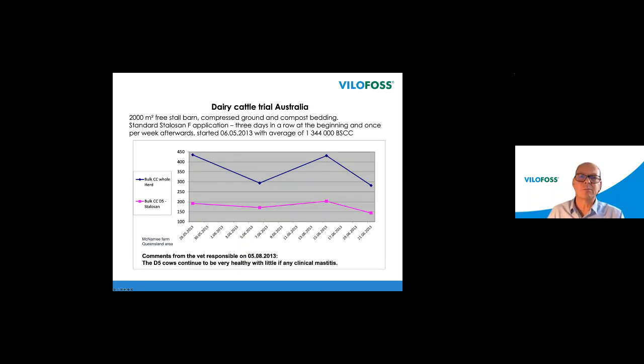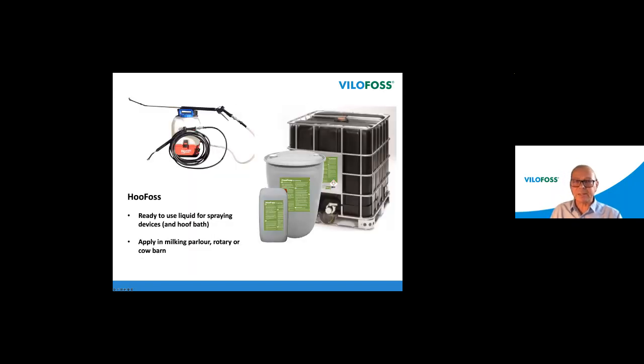We have another trial from Australia. This was in compost bedding, so it's a bit more challenging. There is a lot of organic matter and much more ammonia, and that makes it hard to control somatic cell counts. But again, here one section was taken out and treated with Stalosan, and the other section was kept as the control. And here we can see a clear-cut difference in level of somatic cell count compared to the control group. So yeah, nice results. Let's go to HooFoss.